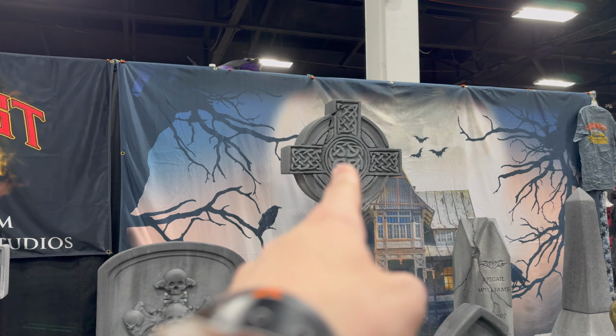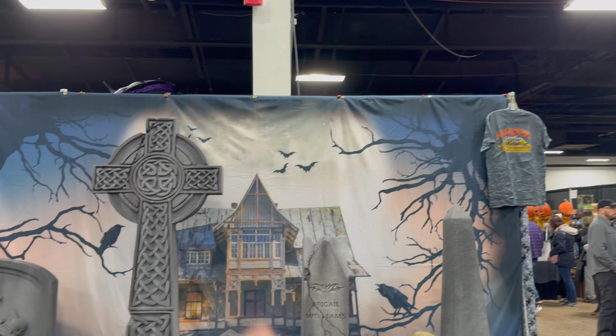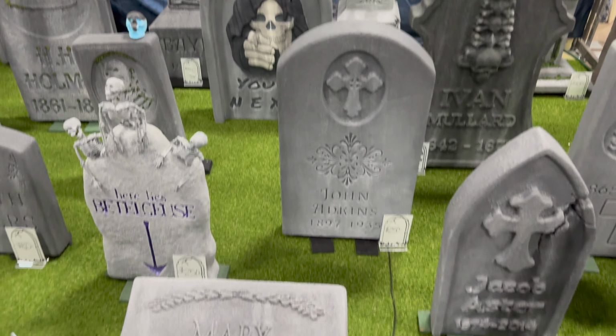And look at this one right here. That one's at least 6 feet tall. That's amazing. That's at least 6 feet tall. Mary Barker.